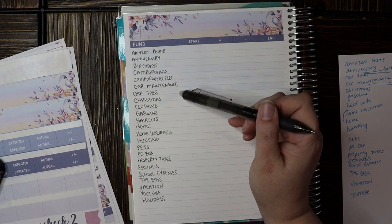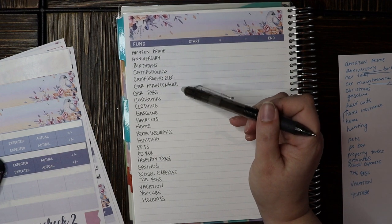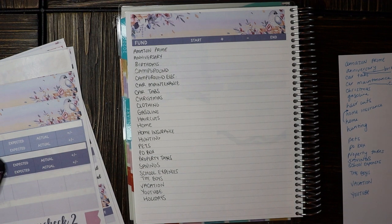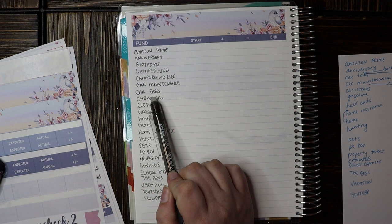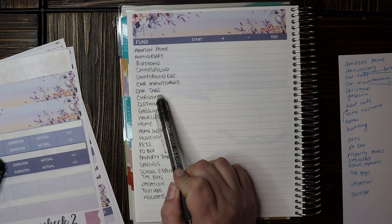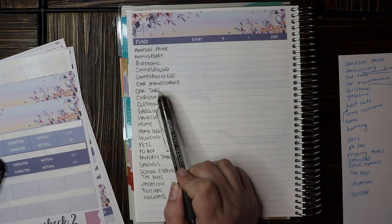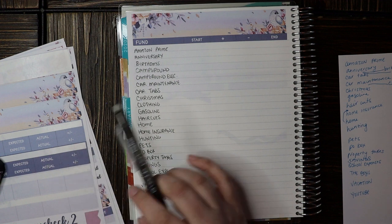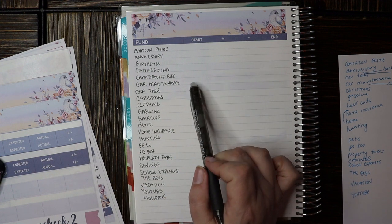Similarly, I broke up car maintenance and car tabs. This used to all be in one envelope, and I don't want to do that anymore. I want to be really specific. So we just renewed our car tabs, so that fund will have nothing in it to start, but we will start adding money to this regularly as well as for car maintenance. I want to have it separate, so that's what I decided to do.